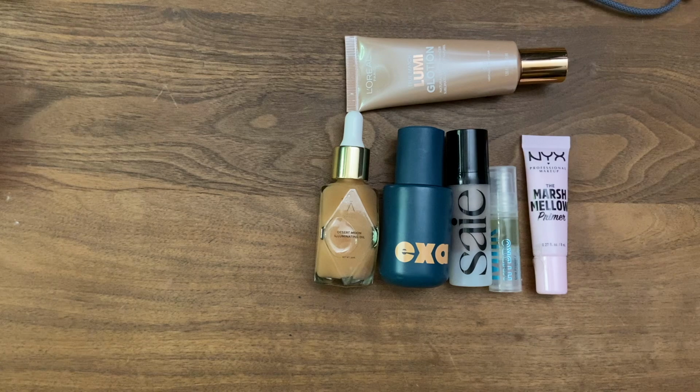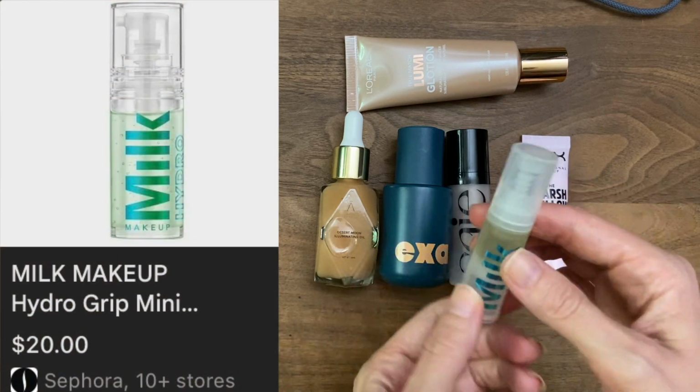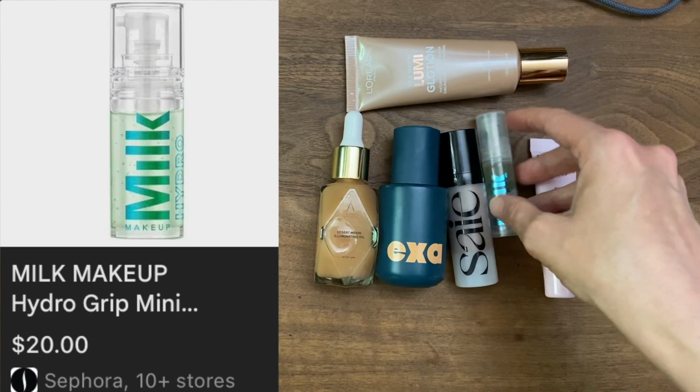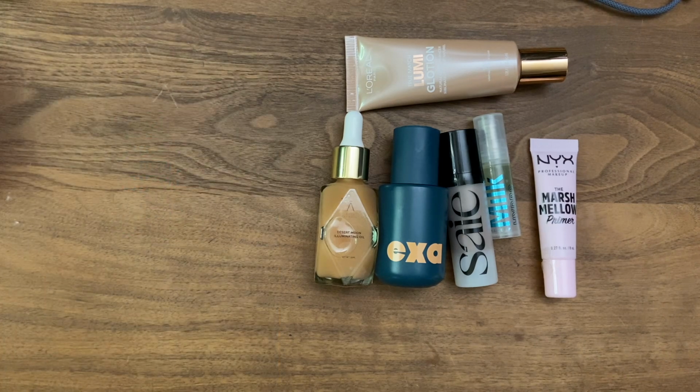One that I'm surprised by is this Milk Hydrogrip Primer. I was surprised that this worked for me. All the commercials and all of that make it look very sticky, so I thought that would be uncomfortable. It wasn't though. It was hydrating and nice. I don't think it made a difference in longevity though. So for me, if I don't see a difference in longevity, I'm not gonna go through the extra effort of using this when I can just use a simple moisturizer that works better for me.